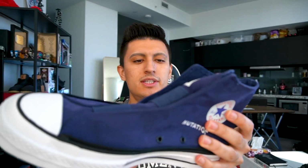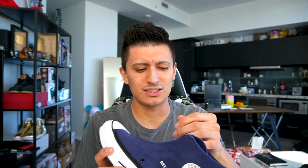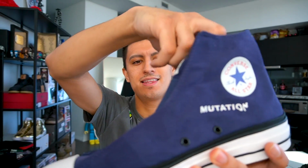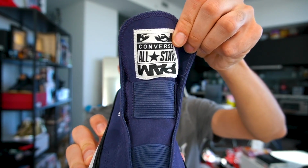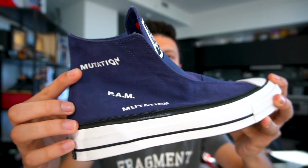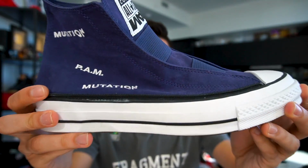It's not a canvas material, it's actually, I'm not sure what kind of material this is. It sort of reminds me of materials you would see on some bomber jackets. It's almost like a nubuck, but not quite. But yeah, this is a look at the unzipped version. It has 2 straps running down the middle of the sneaker. We got the Perks and Mini branding on the tongue as well. And then, yeah, just more branding. It says Mutation. And here's some more branding. It says Mutation, P-A-M, Mutation.